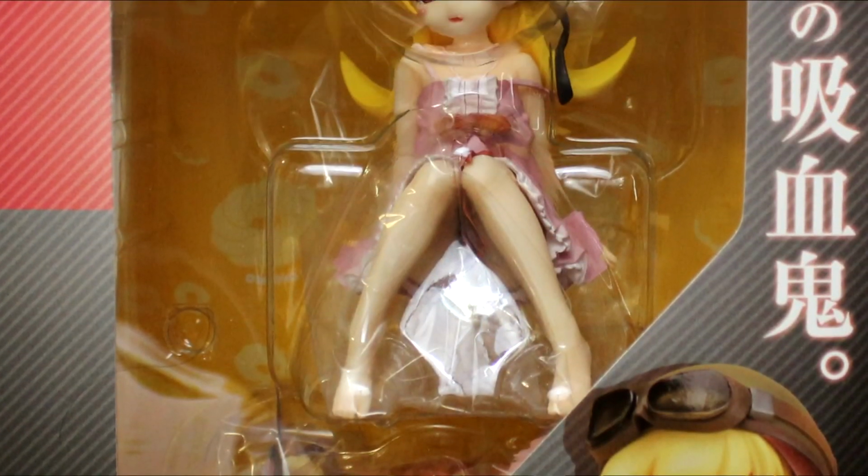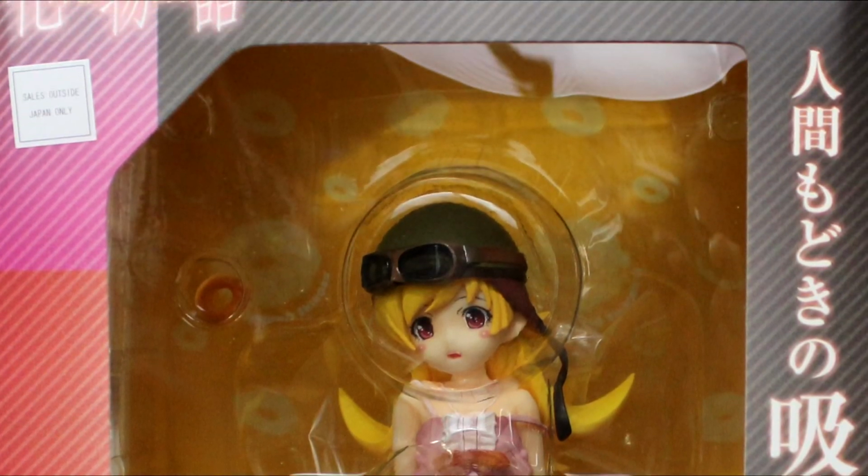But the next item we have is from Crunchyroll. She's actually, I think, a June item, but Crunchyroll always sends out their items later. So from Crunchyroll, we did get Shinobu. Here she is in all her glory, and she is from the Bakemonogatari series. And it looks like my box did get a little bit dented here too, so that's a bit of a bummer. But she looks really cute.